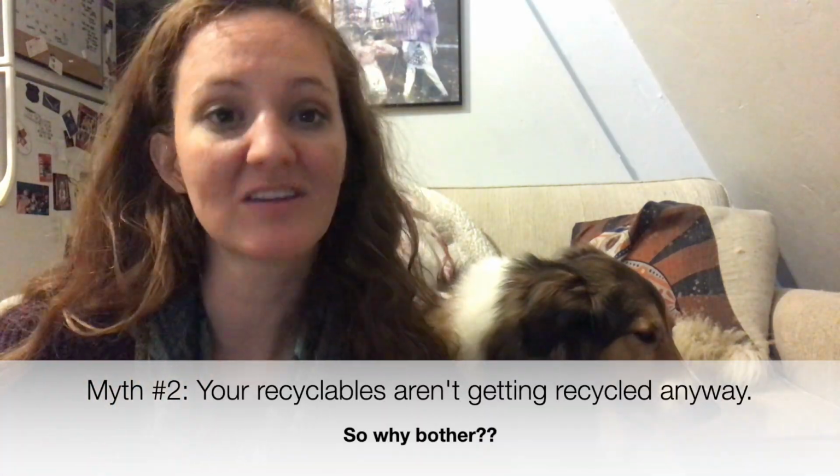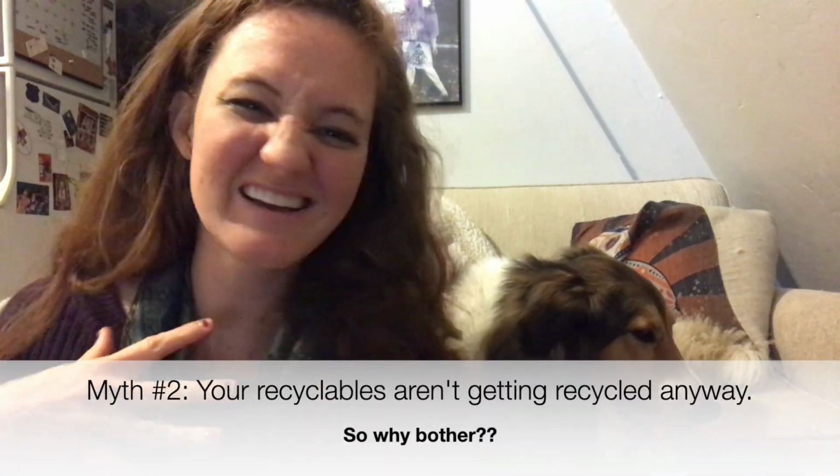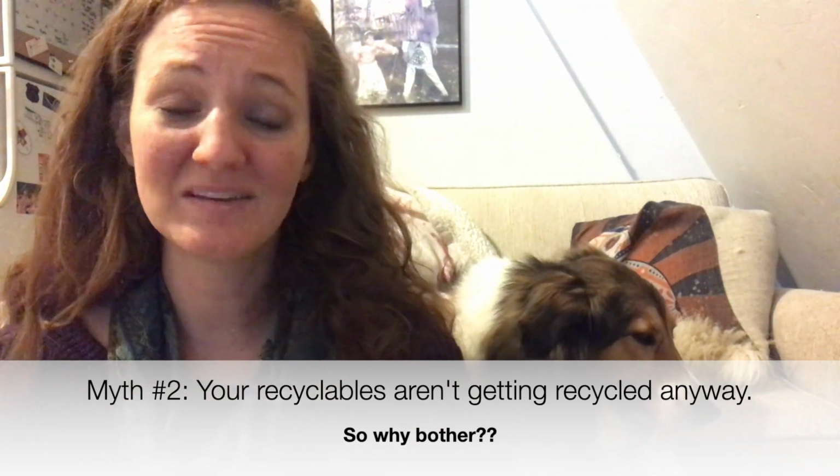Okay, myth number two. Your recyclables aren't getting recycled anyway. This is kind of a maybe. It depends on many factors. That might be the contamination of the truck, also the facilities you're sending them to and where you live. There's this whole thing where there's no waste, so no matter what you use, you throw it in a bin, it's going somewhere. It's important to know where that somewhere is.